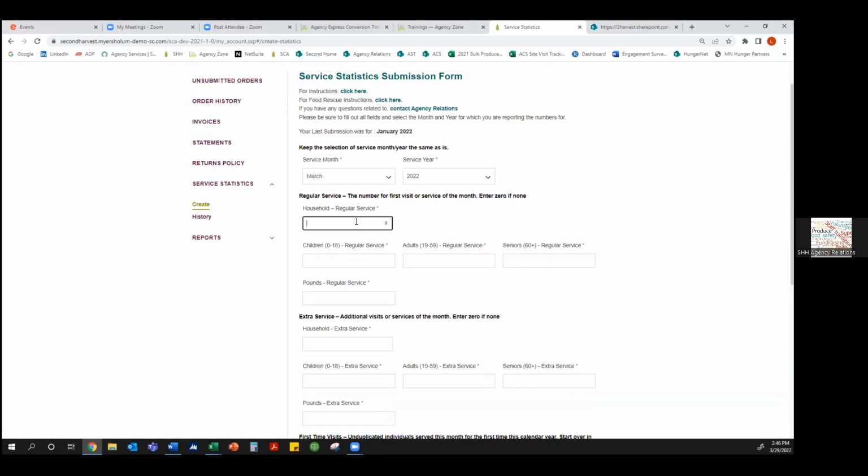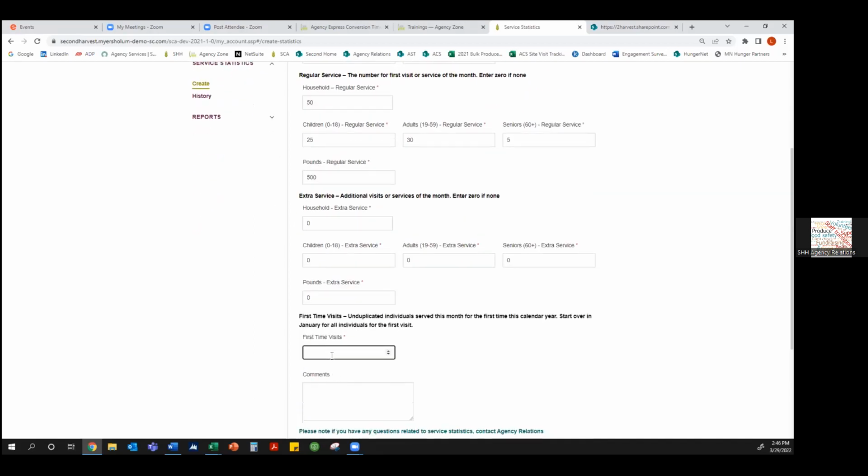So we're going to want to go ahead and enter in our service information. And again, similar to our other pages, you can use the arrow functionality on the side, or you can click into the field to then enter your service statistics. So I'm going to go ahead and enter in that information here and just kind of page through. And if I didn't have any extra services for the month, I can just simply enter in 0 for those related service statistics. And then for first time, I can enter in that information.